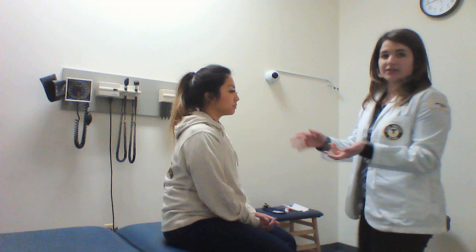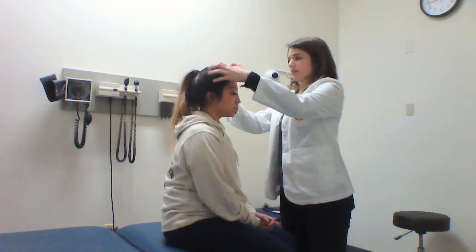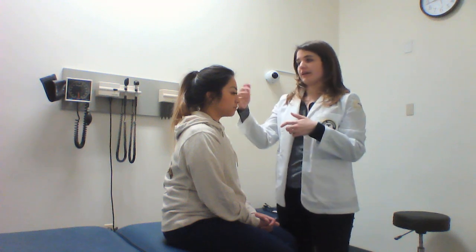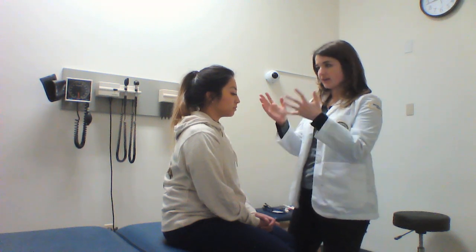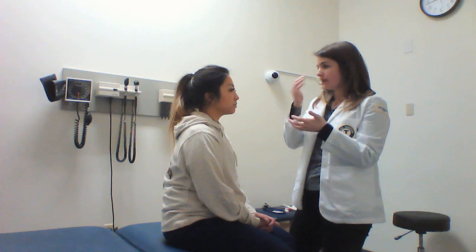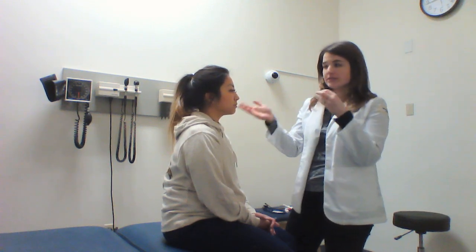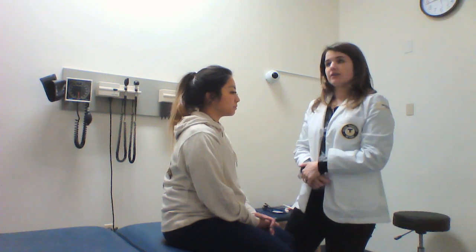So first I'm going to start with inspecting her skull. Her skull is normocephalic. There's no trauma, there's no masses, her hair is normal distribution. Her face appears to be symmetrical as well. Her eyes are symmetrical, nose, lips, and mouth, and her mouth movements and her ears are also in line.